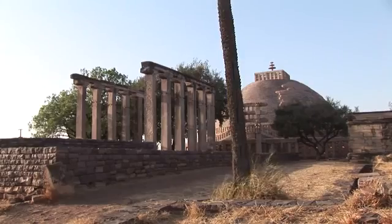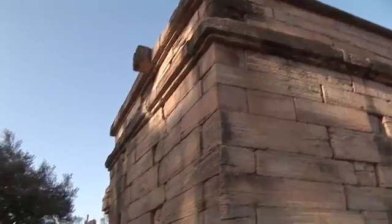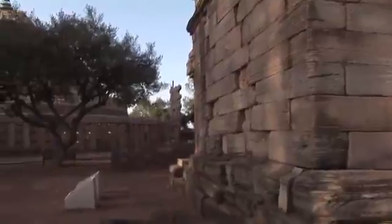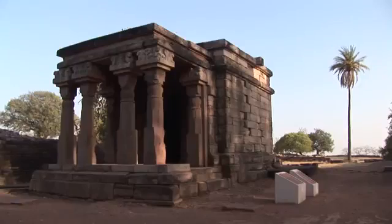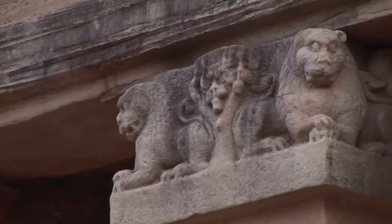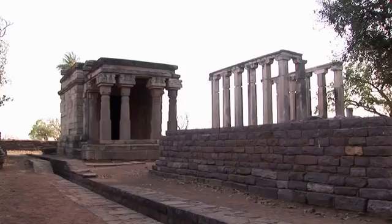This 7th century apsidal temple stands on a raised platform immediately facing the south gateway of Stupa 1. This temple, consisting of a flat-roofed square sanctum with a portico supported on 4 pillars in the front, is a remarkable piece of Gupta architecture.